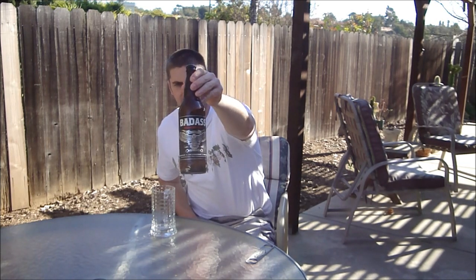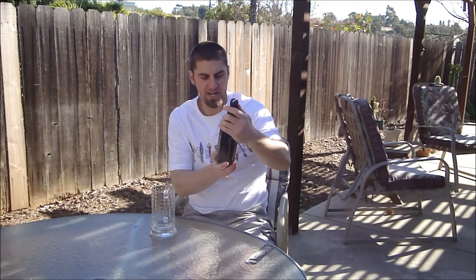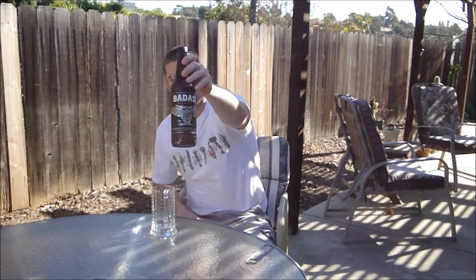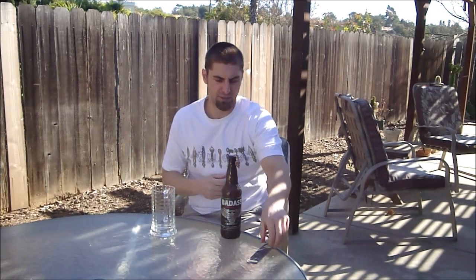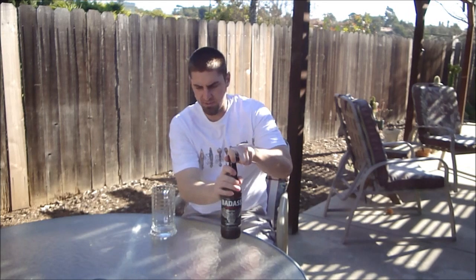American Badass Lager. This is from the American Badass Beer Company out of Webberville, Michigan. It's actually Kid Rock's beer. I believe this beer is contract brewed at Michigan Brewing Company, which also bought the recipes for Celis, and I'm hoping to get the Celis White. Let's get this thing cracked open.